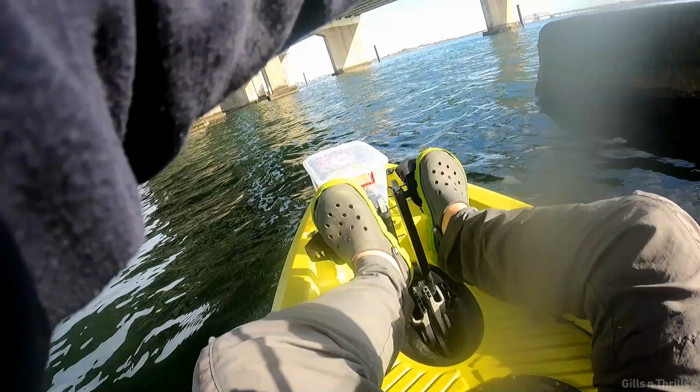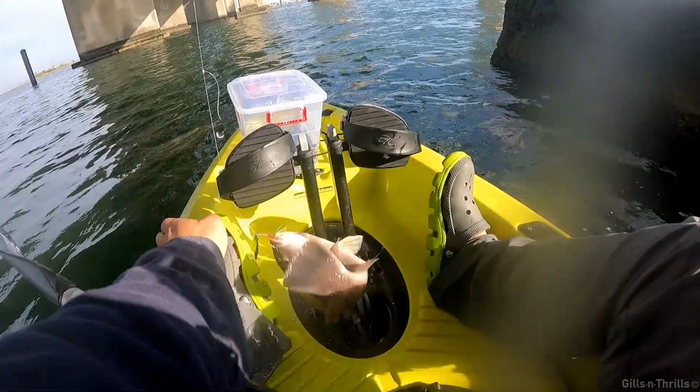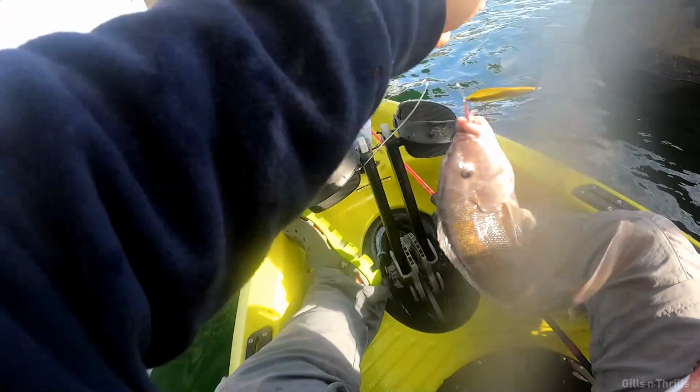Bigger than four. Beautiful little fish.